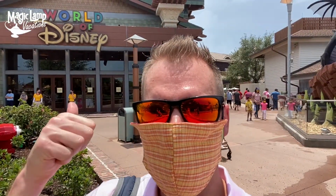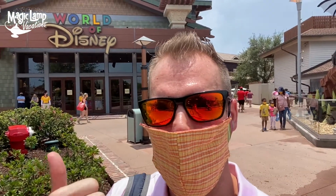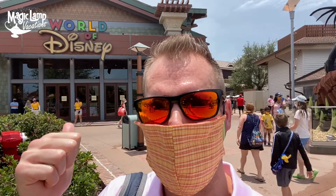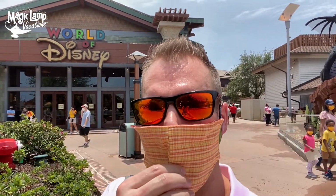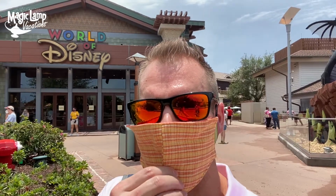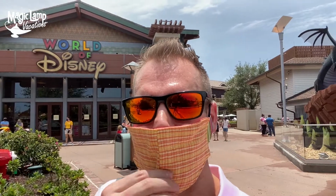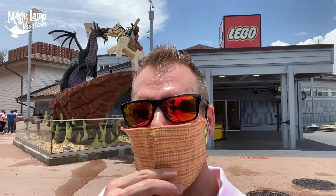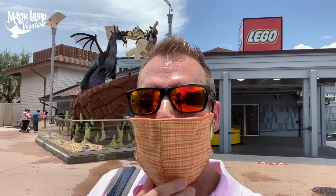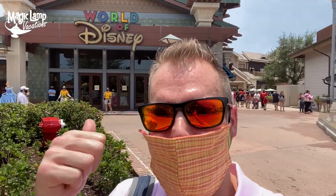Alright, so now I am at the World of Disney, and we're going to go inside. We're going to check it out and see what it's like. You can see that you can't enter the store from over here. That's because Disney is being very deliberate about where everybody can enter and exit the stores to keep social distancing measures in place. But nonetheless, they're open, so excited. And of course, the Lego store is behind me. It's open as well. Who doesn't love Legos, right? I grew up playing with Legos, so I'm really excited about the Lego store being open as well. But World of Disney is behind me, and so we're about to go inside and check that out.